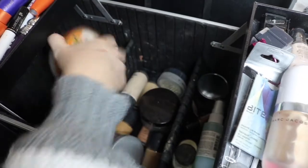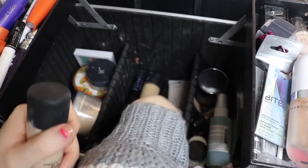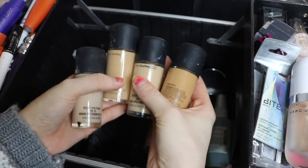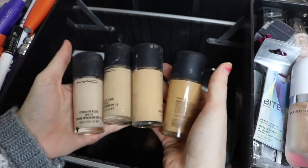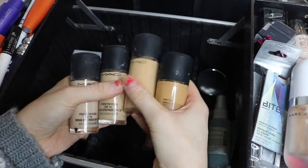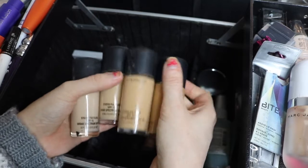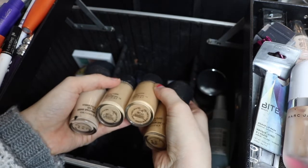Then after that, I have all of my foundations. Excuse them, they're quite dirty, but I've got a couple different favorites in here. So my favorite foundation is the MAC Studio Fix Fluid. These are just a small range that I bought to keep in my kit. If I need a skin tone in between some of these, then I can mix the light and the dark together, or the medium and the dark, you know, whatever I need to do to color match to my client. So I've got NC10, NC15, NC20, and NC40.